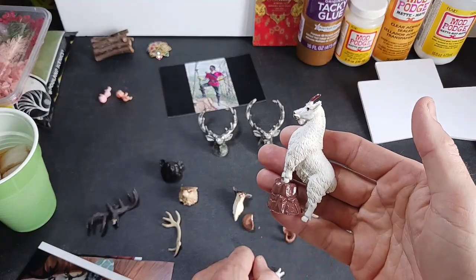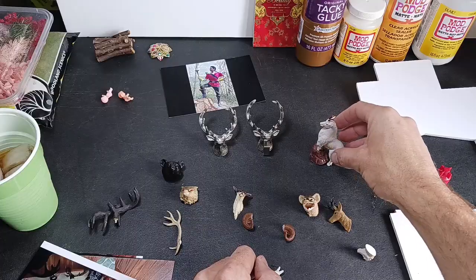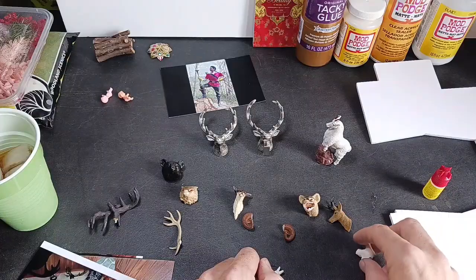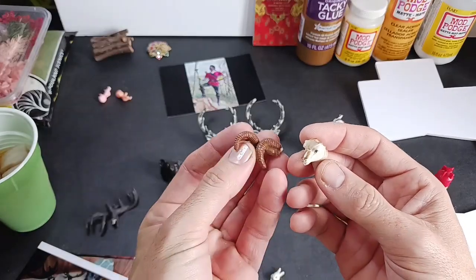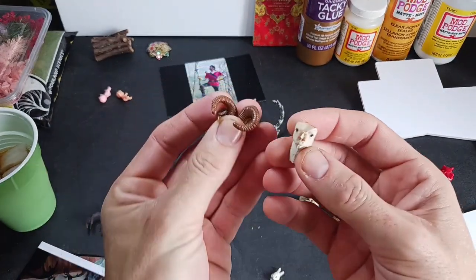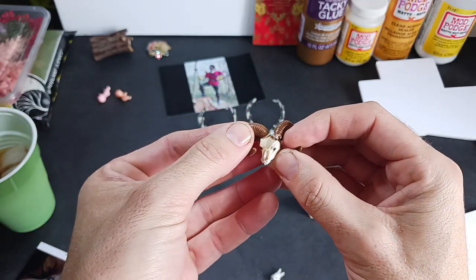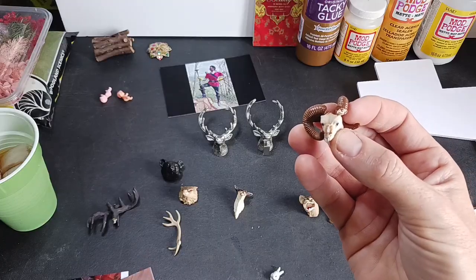But this little guy, I didn't cut him up because he's just so cute. I just probably won't use him in this project, but I just thought it was different with his little feet up on the rock like that. Kind of looks like what Gaston is doing back there. But I think this will be plenty. And then this little guy here, I was wanting to use his horns above the picture or something, but then I decided no, I'm going to glue these back on and go ahead and use him on the wall, because if you look, let me grab the picture back.